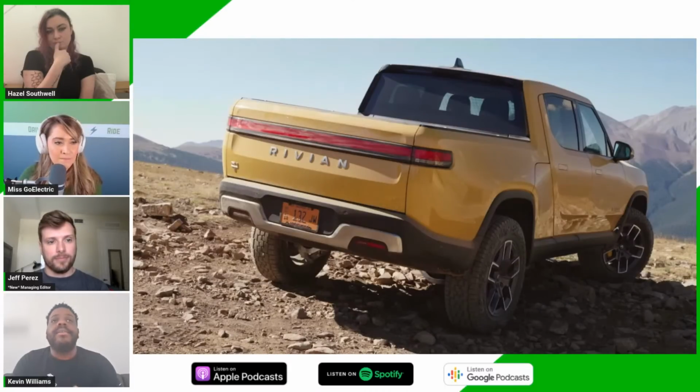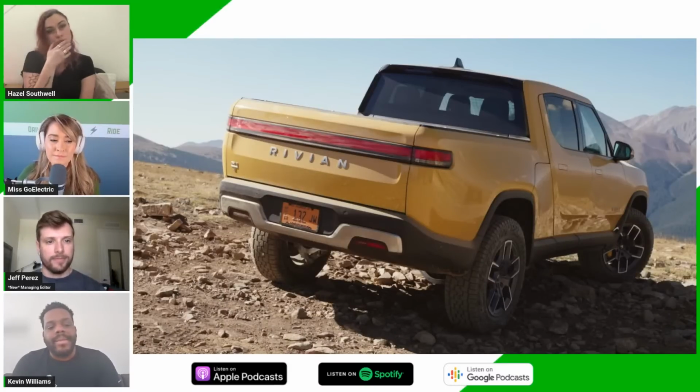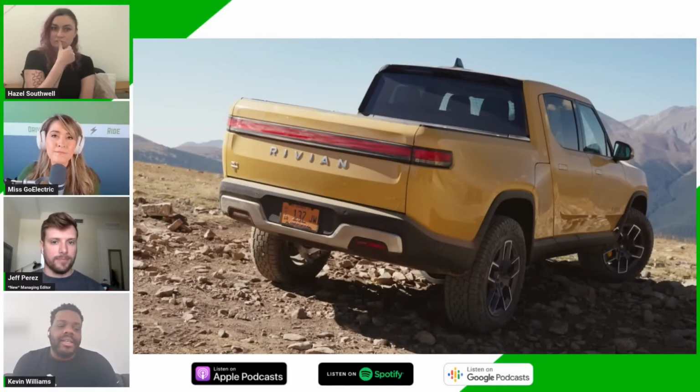There were actually, I take that back, a couple other differences. There are a few off-road modes that the dual motor does not have. Like I think the quad motor has a special off-road crawling mode. The dual motor doesn't have that. Interesting. But otherwise, the interior and everything else felt pretty much the same.